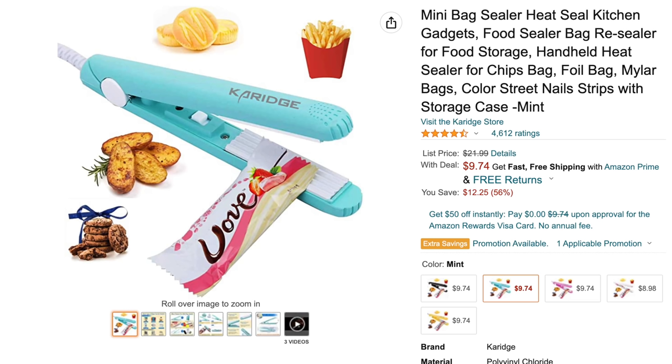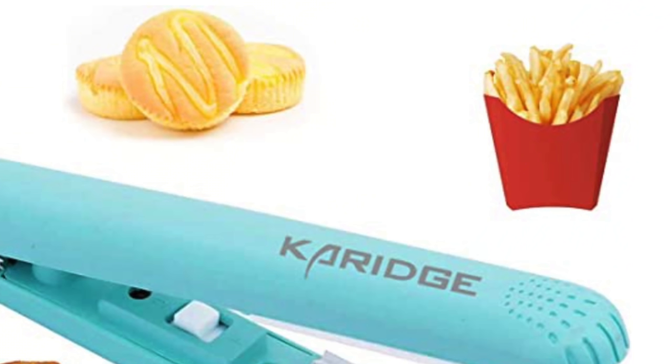So the main purpose is to reseal bags, right? Chip bags, yeah, something like that. Why do they show french fries? What does that have to do with it? You can't reseal a McDonald's french fry carton. But I'm trying to genuinely think, in my life, when would I have needed this? When do I ever have to reseal a bag of chips?